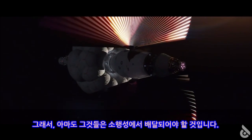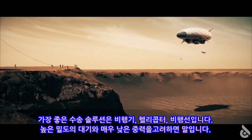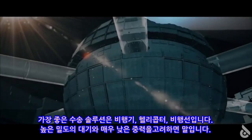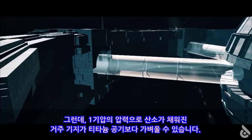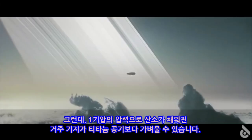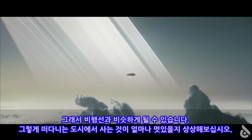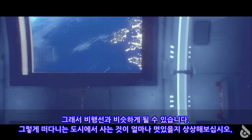The best transport solution is airplanes, helicopters, and airships, considering the dense atmosphere and very low gravity. By the way, an inhabited base filled with oxygen at a pressure of 1 atmosphere may well be lighter than Titanian air, so that it could become similar to an airship. Imagine how cool it would be to live in such a flying city.